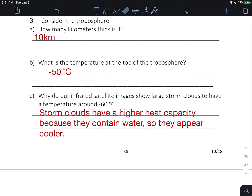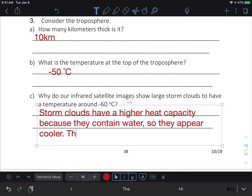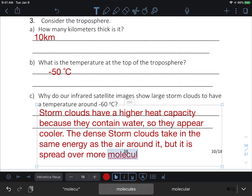I had to think about this for a little while. Think about how the storm clouds contain water. And water has a higher heat capacity than the air around it, and they're also denser than the air around it. So the same amount of energy does not have the same effect. So actually, that's probably the bigger key point. The dense storm clouds have taken the same energy as the air around it, but it is spread over more molecules. So the cloud is colder.